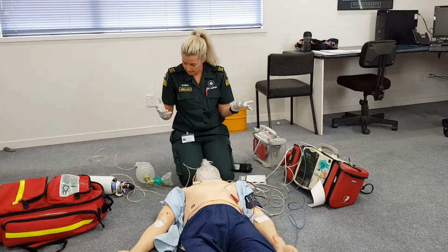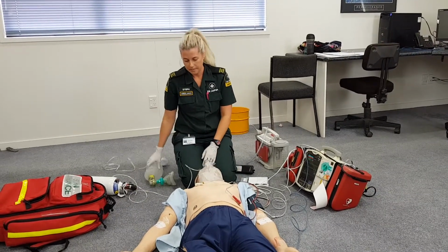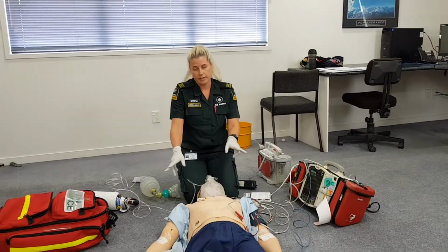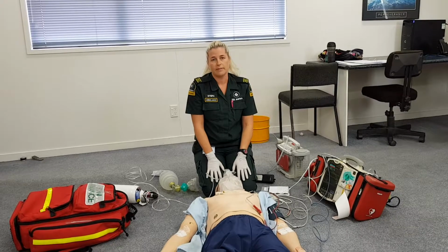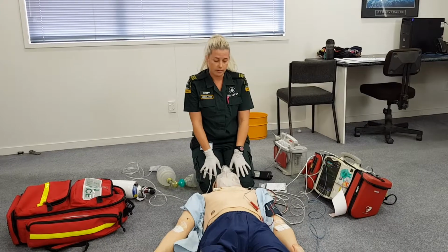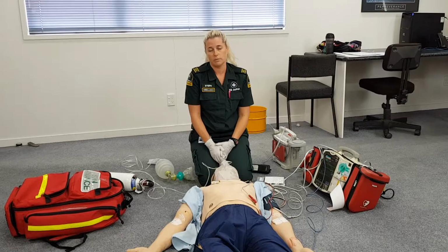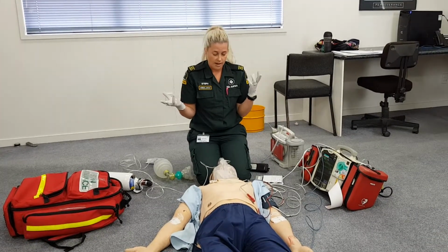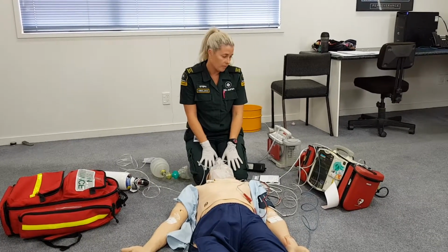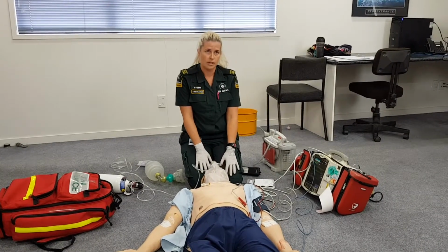So we're confirming that, yes, he is in VT. I'm going to prepare the resus equipment right next to the oxygen. And I'm going to put IVs in, so at least one large bore IV, so 18 gauge or under. And then I would be thinking of any other differential diagnosis for VT, which could be electrolyte imbalance, making sure it's not SVT with aberrancy. If you're not sure, then we should treat for VT and cardiovert.